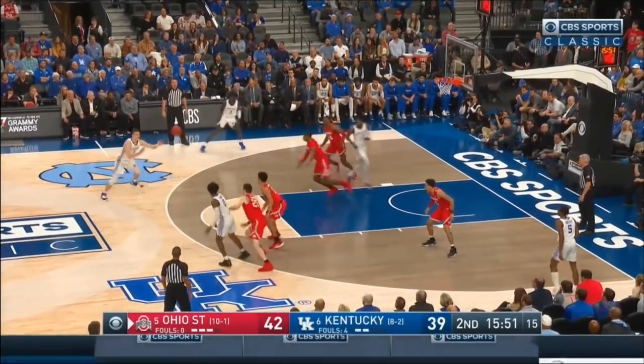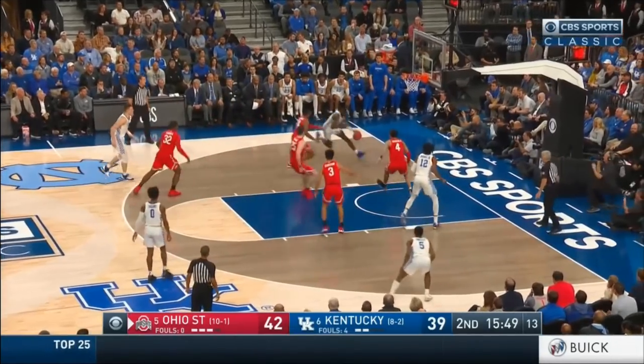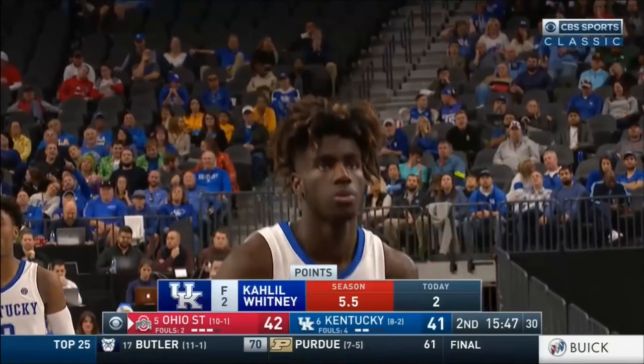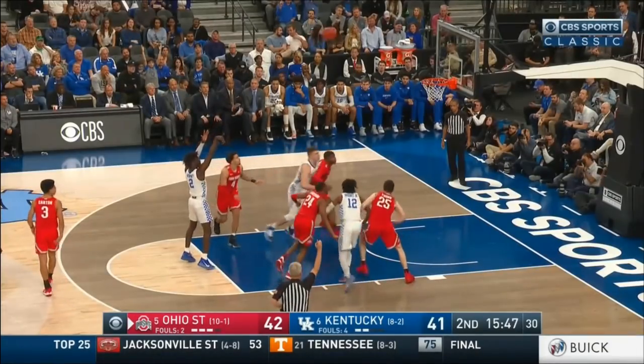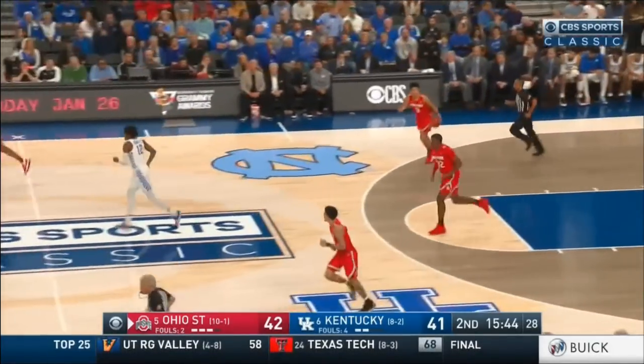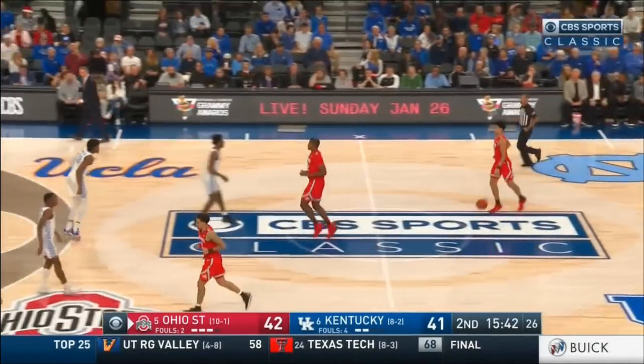Just under 16 to go. Three-point game. Nice. And contested on this one. Nope. This one was just pretty active. Tips at the rim.